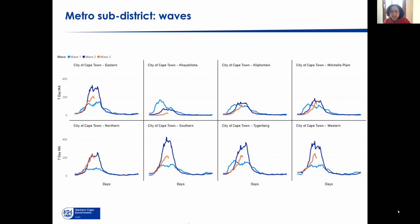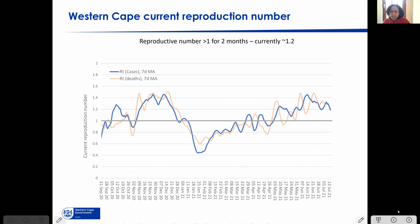In the next slide, we're just looking at our reproductive number. We see that for the last 2 months, it has been sitting above 1, and currently it's sitting at around 1.2. Along with that, again, the next slide, please.